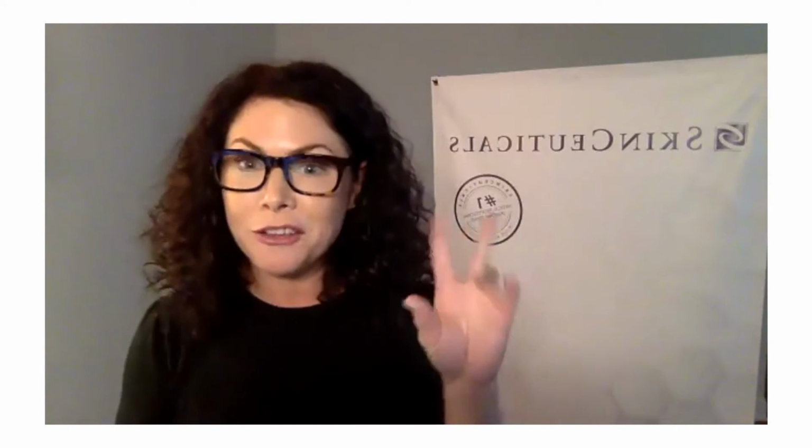Now, collagen is this beautiful support system that we have in our skin. It gives us strength, it gives us support, and when we age, it starts to break down. I know that you can maybe look at a picture of yourself when you were in your 20s and you were like, man, I was chubby. No, it was probably collagen that you had. So collagen naturally breaks down, it naturally degrades.